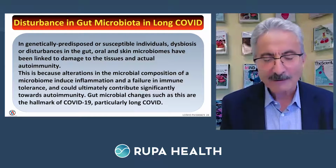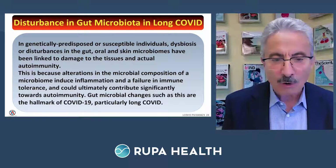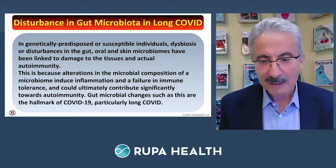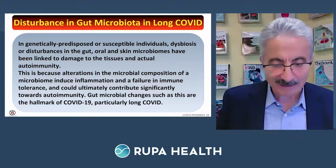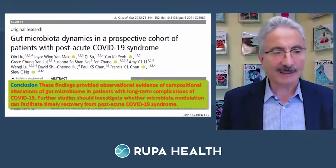The next item, which is very, very important, and there are many articles in different journals about it, is disturbance in the gut microbiome in long COVID. And as you know, disturbance in the gut microbiome, leaky gut, may contribute to autoimmunity, in this case autoimmunity associated with long COVID. Here is an article to support that.